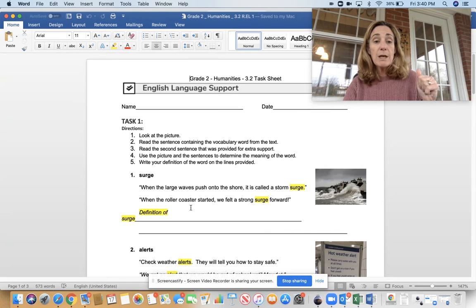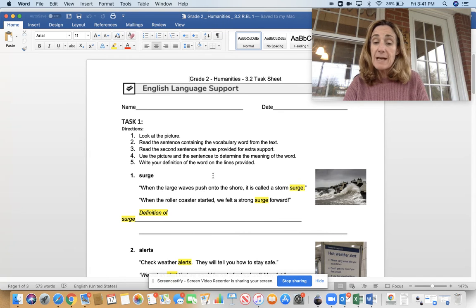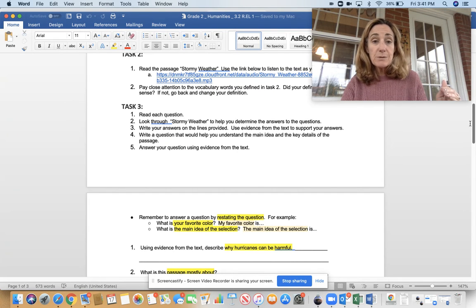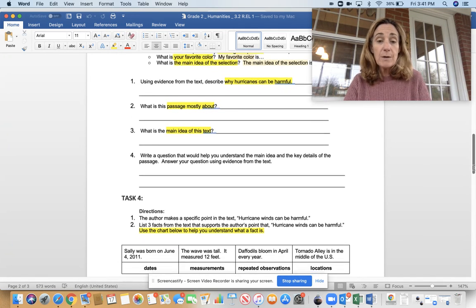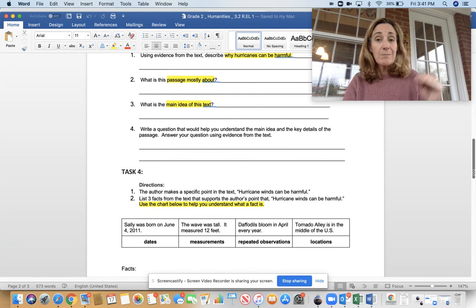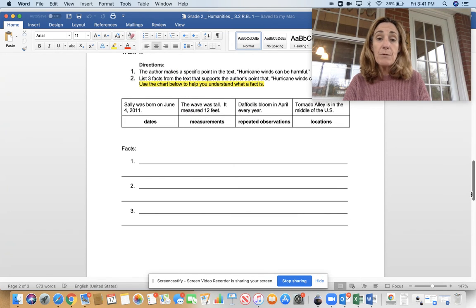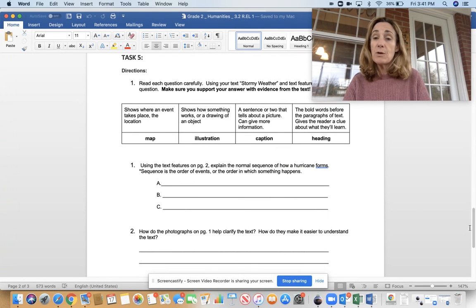So task number 1, you can cross out. If you have time and want to go back and do the first task, that's great. If not, you want to go on down to task 2, where you're reading this story, Stormy Weather, and then you're going to answer those 4 questions that we've already talked about in Seesaw, where you're just going to answer the questions, make sure that you're restating the question in your answer. And then the 4th task says that the hurricane winds can be harmful. You're going to just write 2 facts that support that. And that task 5, you can cross out.